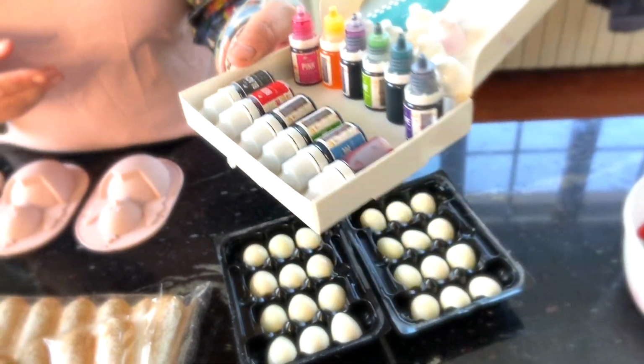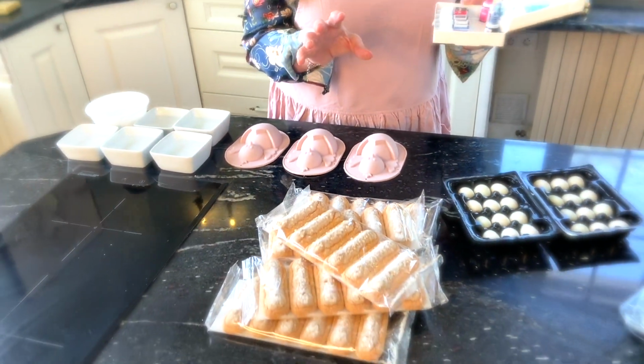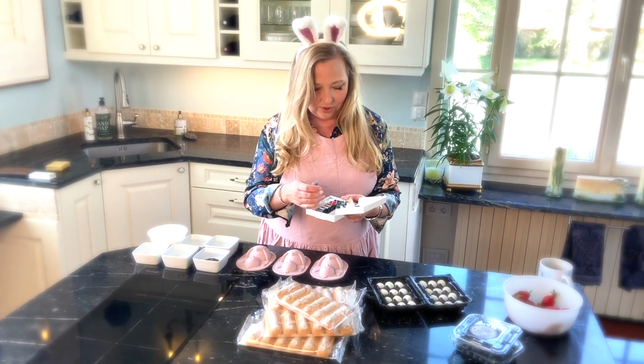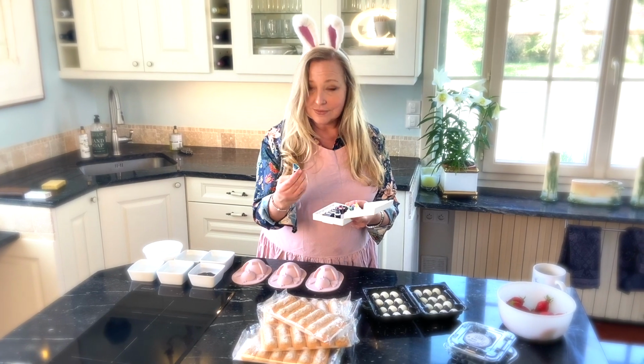And so we are going to make everything pastel because it's Easter. So let's start with the color grape, teal.